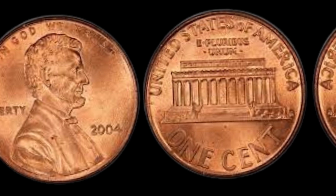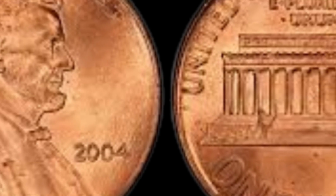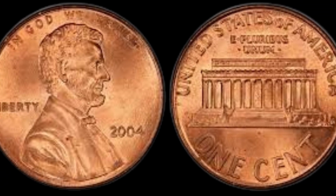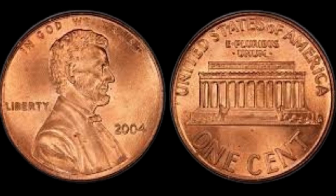Now, you might be wondering, what makes this coin from 2004 so special? Is it an error coin? A rare variety? Or is there something more mysterious about it? Let's break it down step by step.